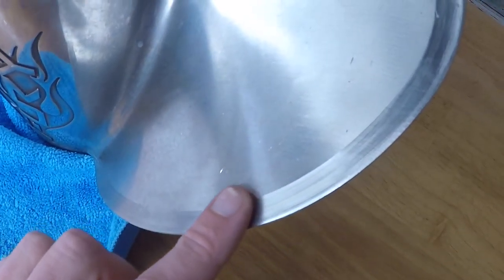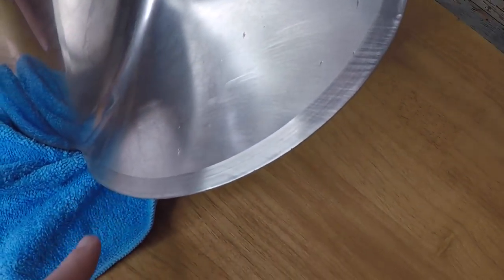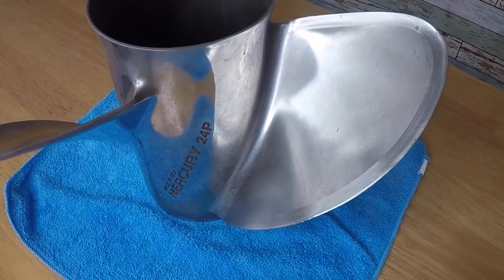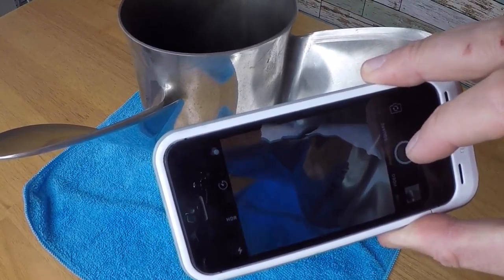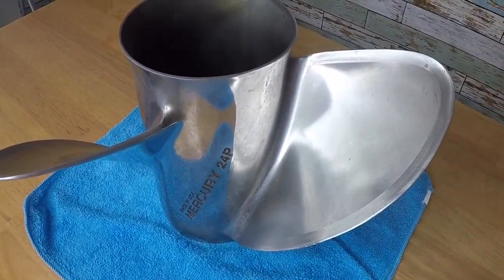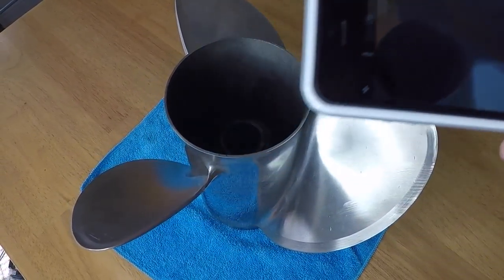So I've noticed a couple pit marks here in the blade, which of course doesn't affect the performance a whole lot at all, but you do have to make people aware that there are some marks on that blade. So I'm going to take some real good pictures up close of those marks. I'm also going to get some different angles. You want to make sure you have plenty of pictures so people can see what they're actually buying and make them feel comfortable.